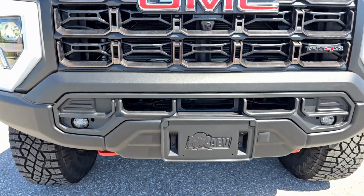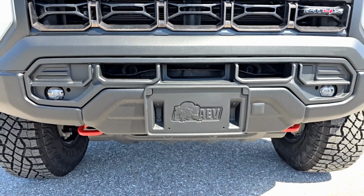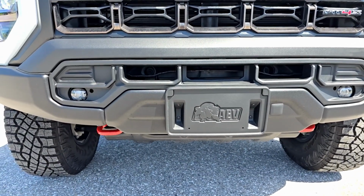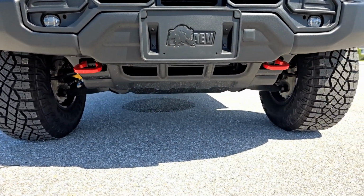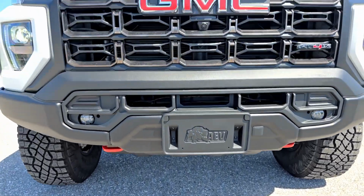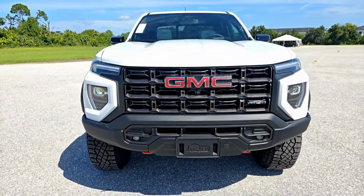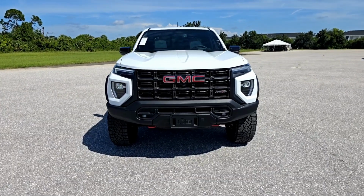And here's one of the first options that you'll see that was added by AEV, and that of course is this front bumper that includes the fog lamps, red recovery hooks. Right underneath here, I'm not sure if you're going to be able to see it, but there's a set of skid plates that's going to protect this vehicle if you choose to take this off the beaten path. Overall looking great.